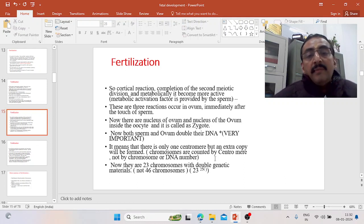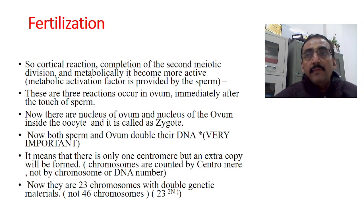Now both the sperm and ovum double their DNA as soon as they fuse together. 23 from the male side, 23 from the female side. As soon as there is only one set from each side, both will double their DNA. So the male portion will have 46 and the female also will have 46. That means one extra set of chromosomes will be there, but there is only one centromere.